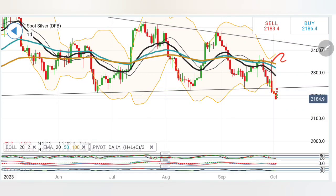Silver has started the week on a bearish note. You can see it is coming out of this consolidation zone and giving a clear-cut breakout, but at the same time it has come to its support levels at 2180, which is a very good support, below which 2150 levels is what you can look for.